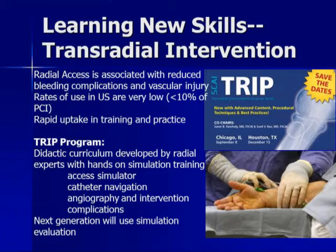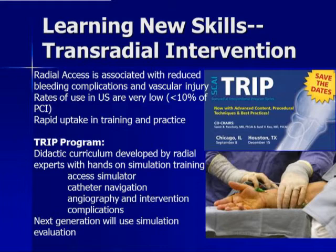The challenge with this is that most faculty do not do radial angiography. So when I picked this up 2 years ago, I had to go get licensed in Indiana. I went and worked with a cardiologist who had done it for 15 years and practiced on his patients with him supervising me. But for the majority of people, they're actually picking this up in their practice by going to a weekend course.